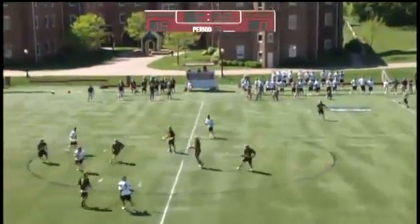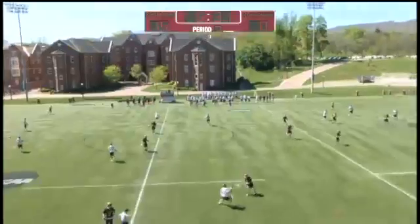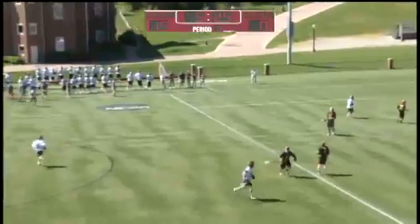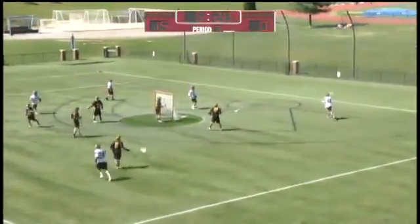Almost a hospital pass. Ingold able to turn back and absorb the check. And Ingold races towards the near side. Takes the wrap check. Looks towards the middle. Gives it up for Jimmy McNeely. The high pass corralled by the senior out of Maryland. As McNeely steps in the box along the near side. Goes down low for Rosano.